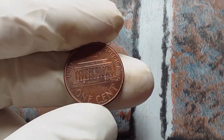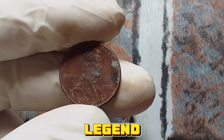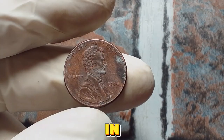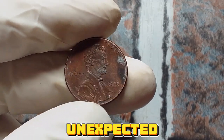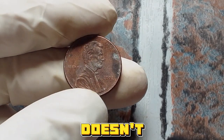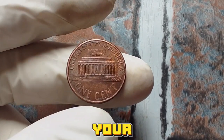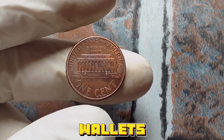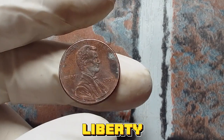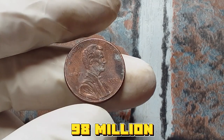In conclusion, the 2002 United States Liberty 1 cent coin is not just a coin. It is a legend. A symbol of numismatic mystery, a beacon of historical value, and a goldmine in copper's disguise. From its unexpected emergence to its mind-bending current value of $98 million, this coin proves that treasure doesn't always come in the form of gold bars or pirate chests. Sometimes it's hiding in plain sight in the palm of your hand. So check your coin jars, your wallets, and your collections. Because somewhere out there, another one of these 2002 Liberty 1 cent coins might still be waiting to be discovered. And who knows, the next $98 million coin could be yours.